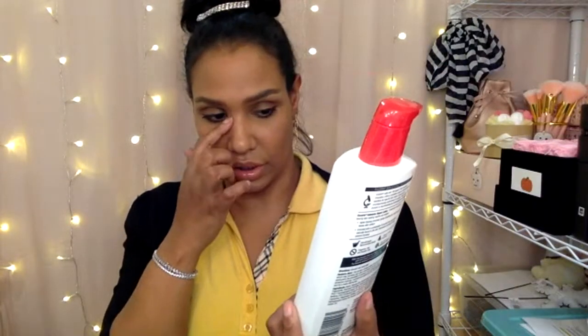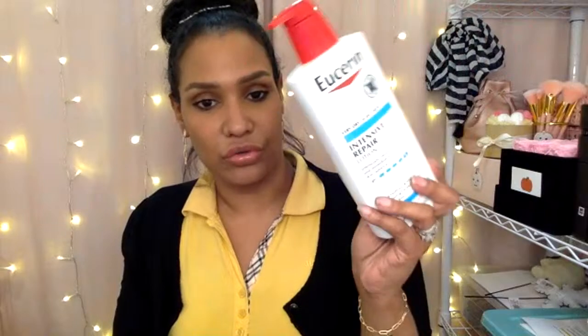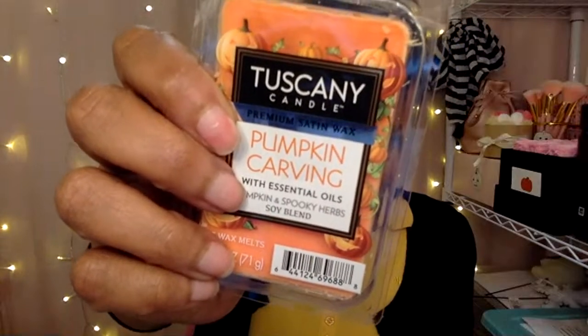Also got some Eucerin Intensive Repair Lotion. I like to keep my skin moist, plus Sasha has dry skin, so she really needs that. And it's really good for dry skin, especially since winter's coming up. Okay, so I've got this pumpkin carving.